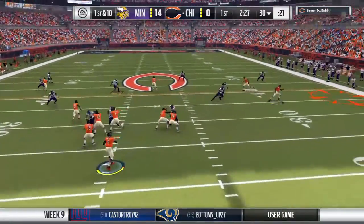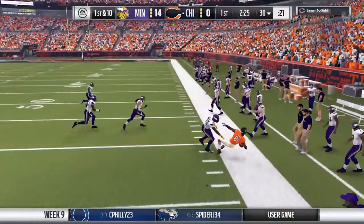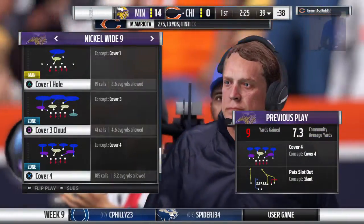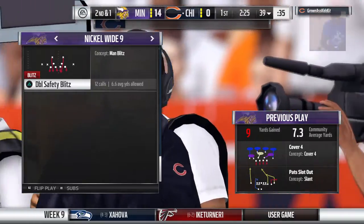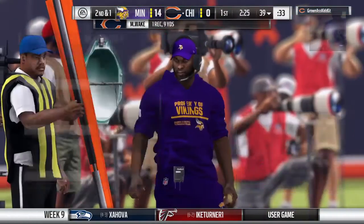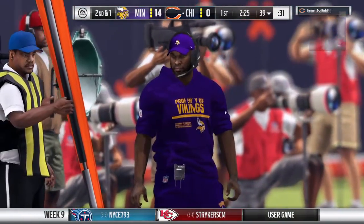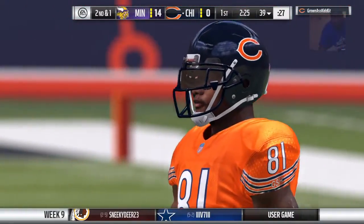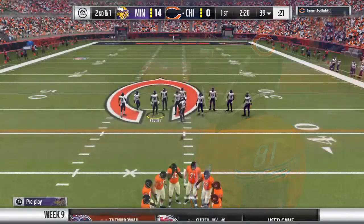They go back to the air here after the INT. And he will find his man on the outside. Give him 9 there on the 1st down completion. I know many people like to throw to the tight end, maybe in a little flexed out position because he creates mismatches with his size. The slot receivers do the same thing with their quickness, their speed, and their route running savvy.